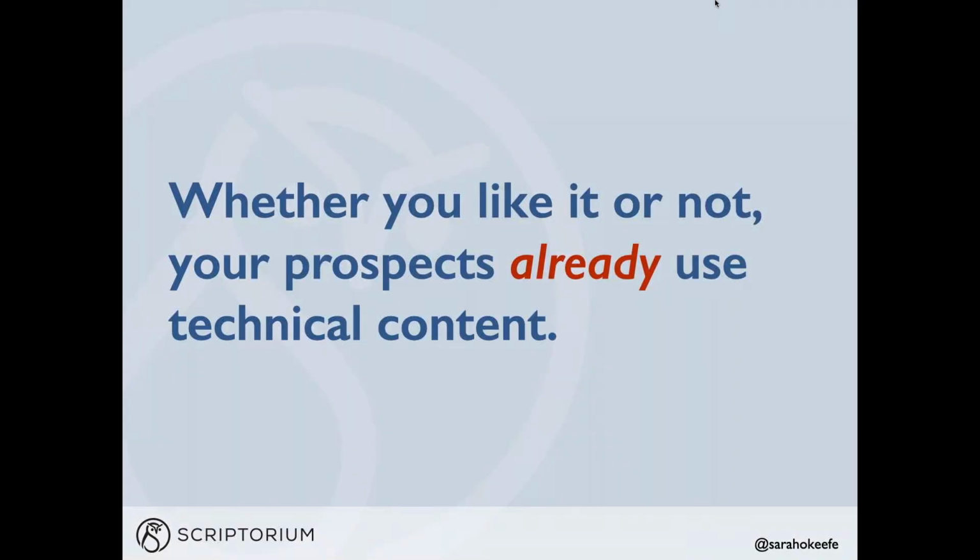I want to start out by telling you that whether you like it or not, your prospects are already using technical content. So I'm talking here about the people that have not yet bought the product or the service that you sell, the thing that you are trying to get them to buy, and they are looking at technical content in the course of making the decision whether or not to buy that particular product or service. And that has some really serious implications for how we develop and deliver technical content, and of course the marketing that goes along with your products.